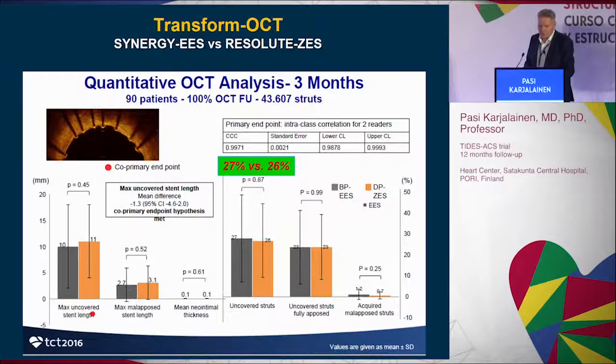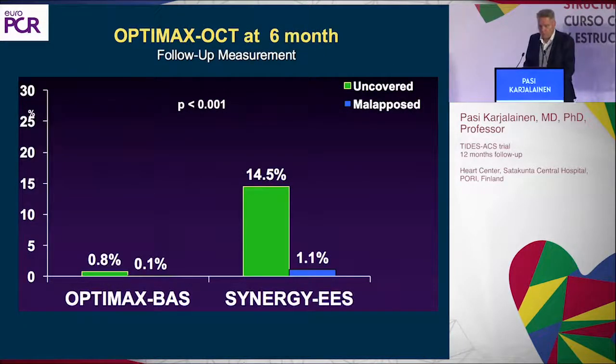To get some perspective, one study presented in TCT, Synergy against Resolute. This is an OCT study, 3 months follow-up. And here we can see that after 3 months, still 27 versus 26 percent of struts are uncovered with these two devices. What about 6 months? Titan Optimax, very nicely healed, Synergy EES, still 15% of struts were uncovered in ACS population.